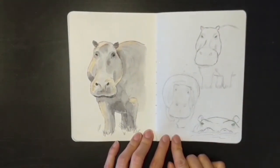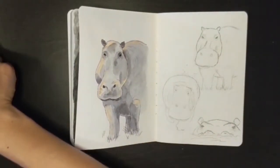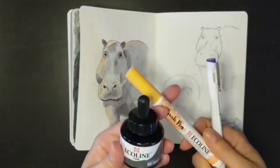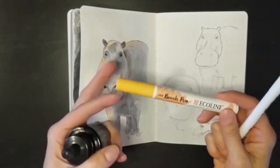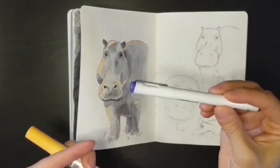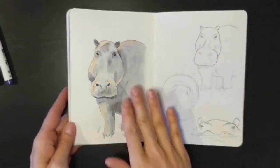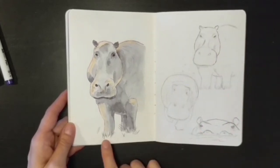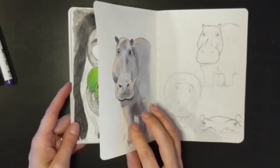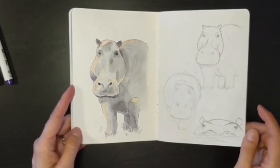This hippo, this was an Art Snacks box, I believe, and so I had these supplies that were in my box. I have this gray colored liquid watercolor, the brush pen in this kind of apricot color, and then a fine liner that's purple. And so I wanted to make something with that. So I sketched out a few different hippos that I found on Pinterest, and then I picked the one that I liked the best and made it on this page. And this paper is watercolor paper, so it did well with all the wet media.